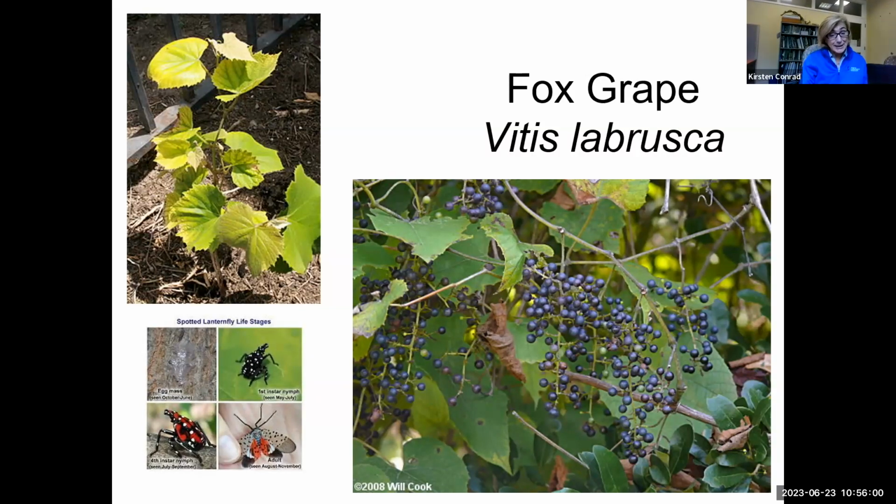If you see an insect that looks like this, we'd like to know about it. We'd like for you to report it, not only that, but to bring us a sample of it to the Fairlington Community Center or to any extension office.